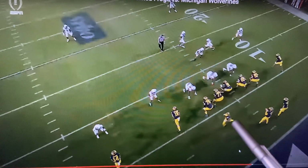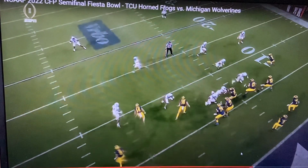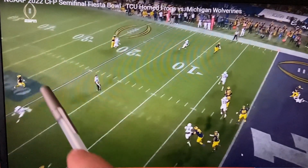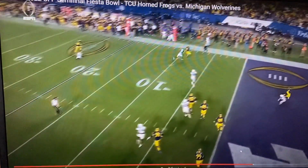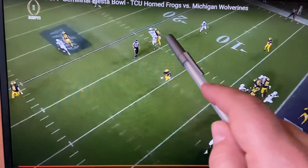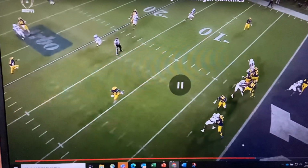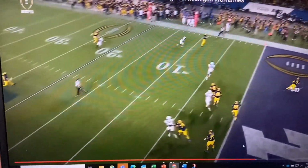Here's a slightly better view. Here's the motion man going across. You're going to see him come back open because he's in bad position. Drive, that's wide open, right at the first down marker. And you can see how poor a position this guy is in his trail. See how deep of a path he has to take because of all the wash. So he's going to be able to catch the ball, turn it up, unless the safety can get home.